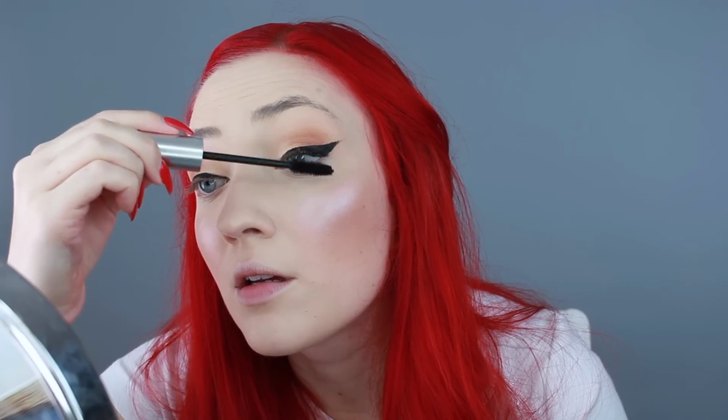Still loving this mascara from Milk Makeup here. This is their Kush mascara. It's just my kind of everyday go-to lately. I'm gonna take my hair out of that clip and let my mane down. All right, so I'm just going to continue filling that in a little bit. And all I've been using lately is just brow pencil because I like how simple you just kind of fill it in and go.